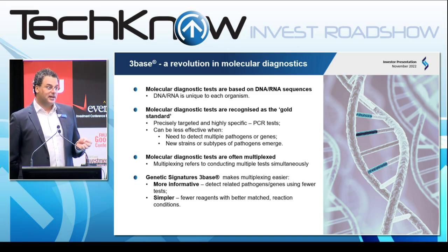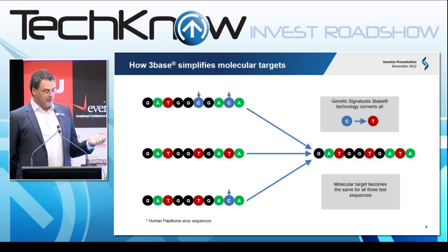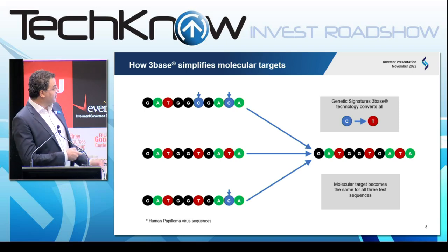So our 3Base technology avoids all of that. As I said, it gives us more information with fewer reagents or fewer primers that we need to detect what's there. How does it work? It's probably easier to show you graphically.